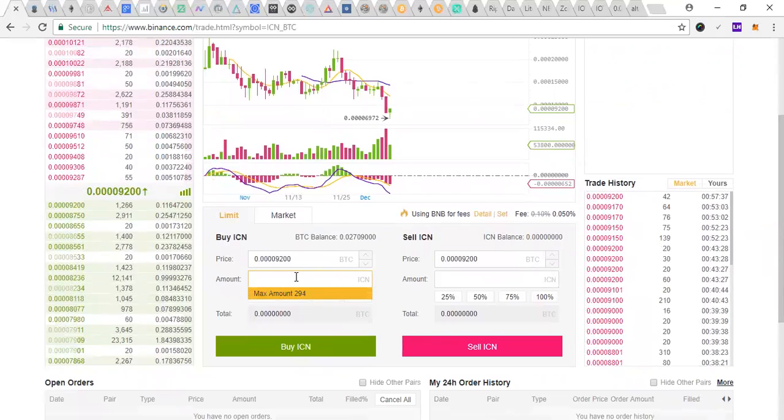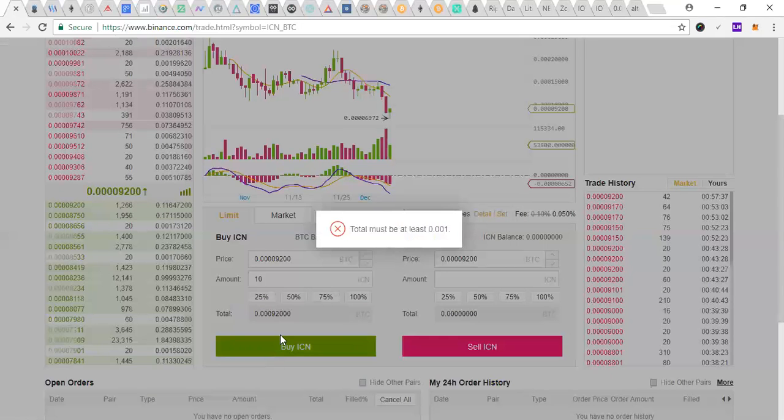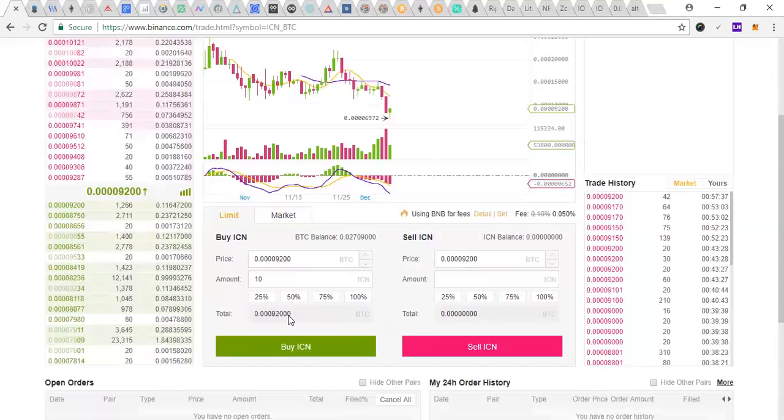And so let's go on here and let's purchase 10. This will be our first purchase. Did something wrong here. Okay, so it must equal 0.001 here, and we're a little bit less than that. And so I'll just change that to the 1. If it'll let me. Maybe not. Let's buy 11. And that should put us where we need to be. And so we put that order in.